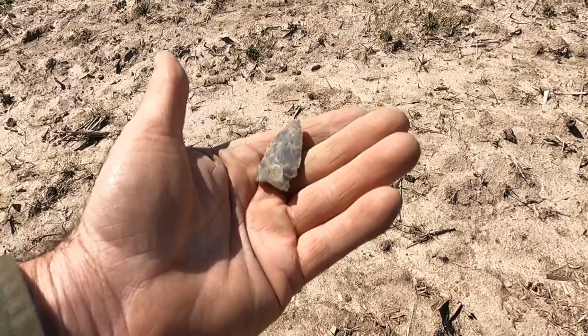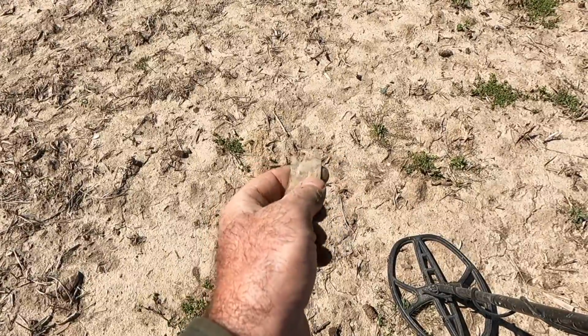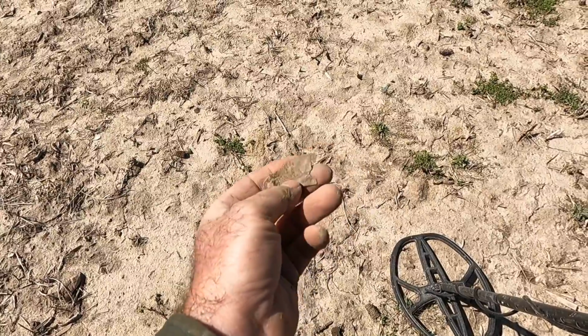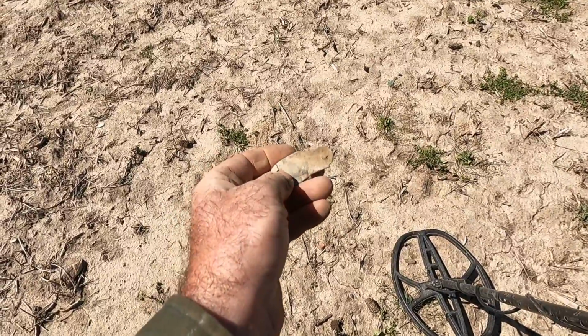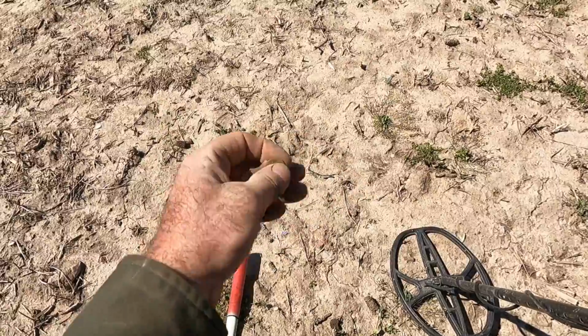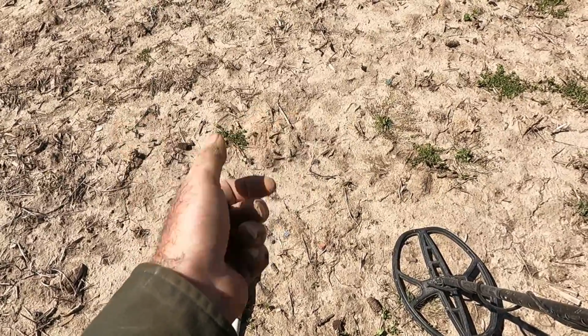Yeah, it is. Found this piece of copper, I guess. I'm not sure. It almost looks like it might be part of a knife, but I suspect it isn't actually. Got a piece of iron going through it, so it's probably two pieces sandwiched together. And whether that was a knife, it kind of has that curve, so I'm not really sure. I have to think about that one.